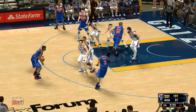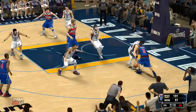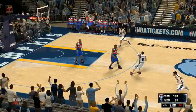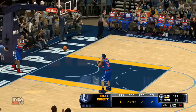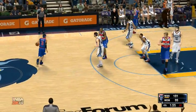Outside Dumars. There's the dish to Iverson. Iverson right side. Baseline jumper. Shot denied. And now the fast break. Westbrook with the ball. A nice shot by Knight. Now that is a quick bucket. Pretty good in transition. That's exactly right. He loves when he gets the chance to get out and run. That's when he's at his best.